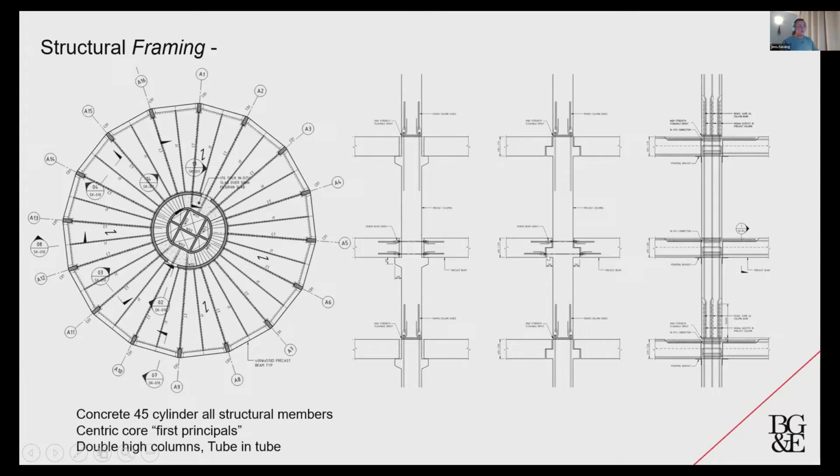I'll come back and show how it was actually solved. So this is like the raw version of the first crack at how could we solve the client's vision about the towers up to 100 meters.